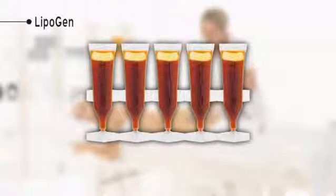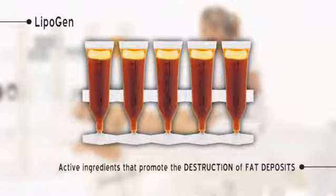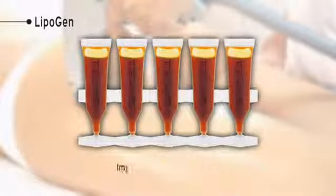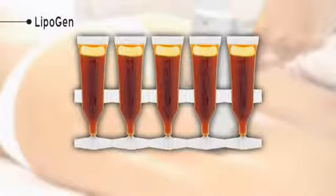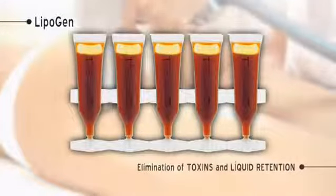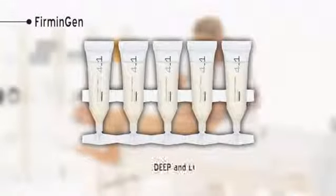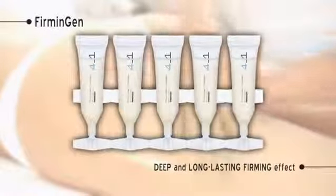Lipogen combats the primary causes of cellulite through the use of active ingredients that promote the destruction of fat deposits while helping to prevent their storage and resynthesis. In addition, it has an important circulatory and anti-oedema effect that enables the transport of nutrients to all the tissues along with the elimination of toxins and liquid retention. Photogen contains active ingredients that provide a deep and long-lasting firming effect by restructuring the connective tissue.